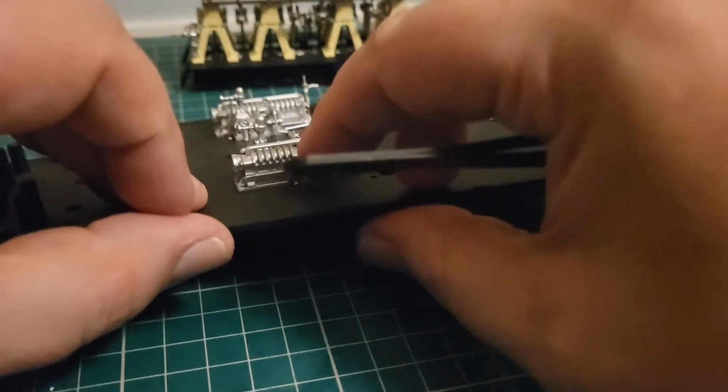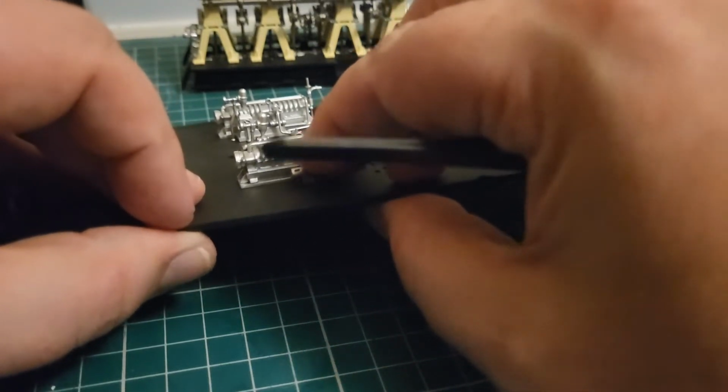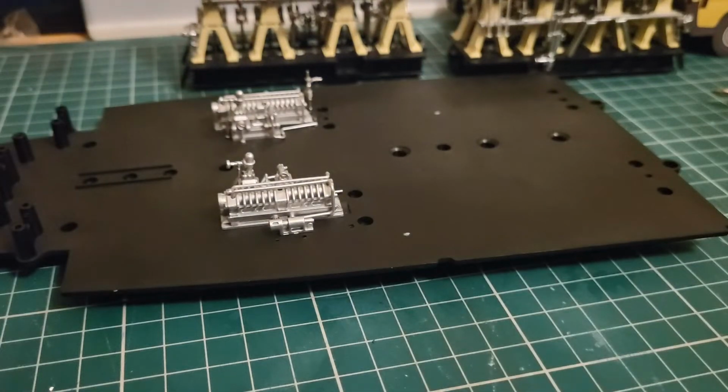Okay, so this one's got a lug on it, so it can only go in one way. So you know full well that is the right way, because if it isn't, it wouldn't fit in. That's snug as hell. There's no reason to glue that at all. That's super snug.